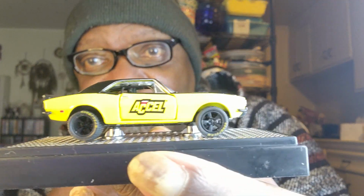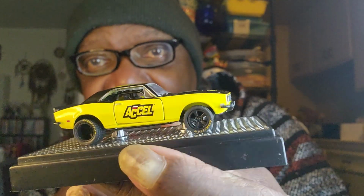Rubber tires. When M2 get it right, man, they do get it right. Even though they have the quality issues, they actually do build some pretty damn decent cars. And this is the '69 Camaro SS 350. Opening hood, opening doors, and they actually work without a flaw. What do you think? I mean, that is pretty awesome.